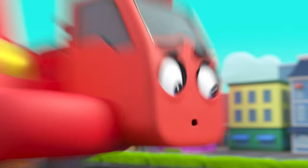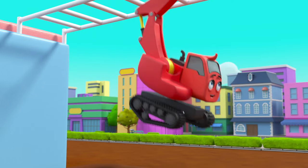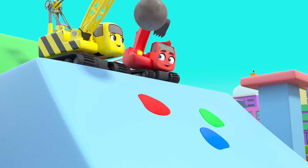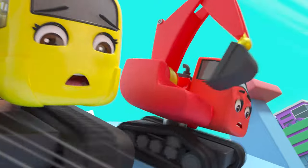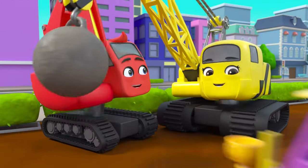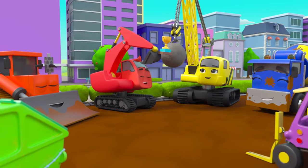Careful, Digley! Phew, he caught himself on the monkey bars. He might be slow on his crawler tracks, but he's super fast when he's using his strong arm. Digley and Dazey are almost at the finish line. It's so close. They've just got to get down the ramp. Whoa! They cross the line together. Looks like they both came in first place. Well done, guys.